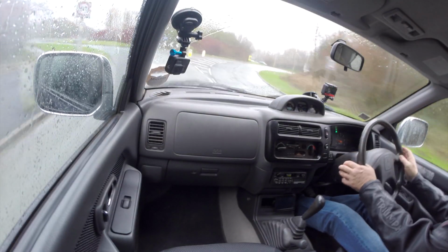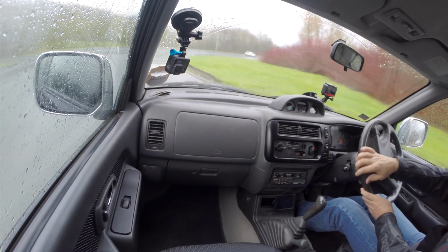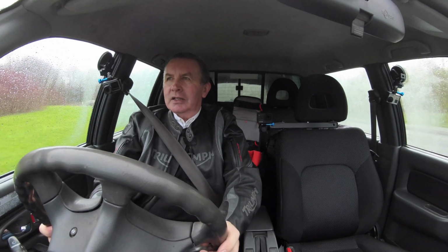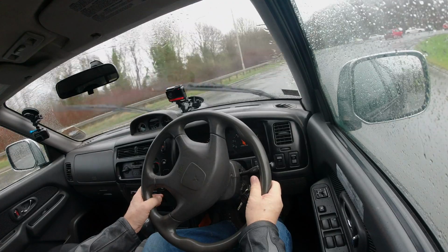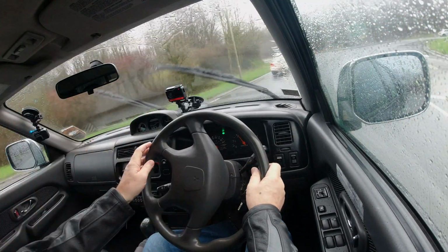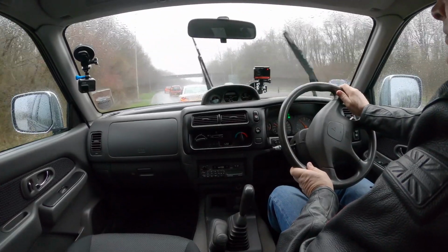There you go, there's the first time. I'll just switch the wipers on fast instead of indicating. There we go. So indicators, yeah, it doesn't matter whether you're indicating or not, this person's pulling out. But they've got a BMW, so they're allowed to do that.